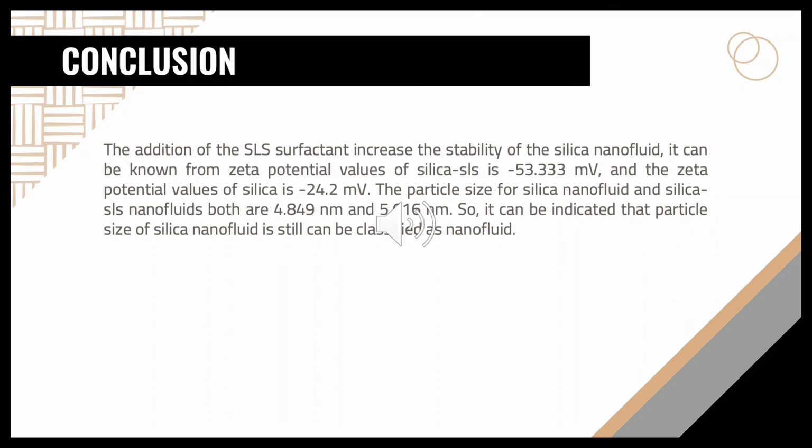Finally, the conclusion of this work is that the addition of the SLS surfactant can increase the stability of the silica nanofluid. It can be known from the zeta potential values: silica SLS is minus 53.333 millivolt, and the zeta potential value of silica is minus 24.2 millivolt. The particle sizes for silica nanofluid and silica SLS are 4.849 nanometers and 5.616 nanometers respectively. So it indicates that the particle size of silica nanofluid can still be classified as nanofluid.